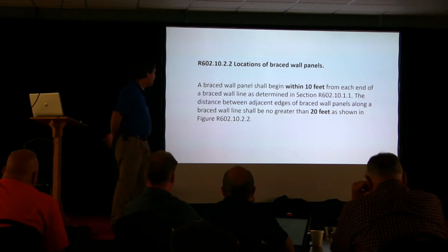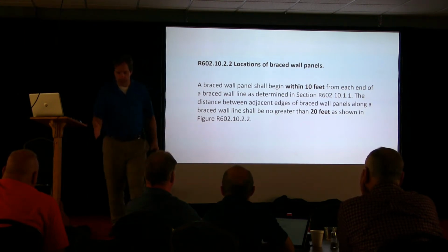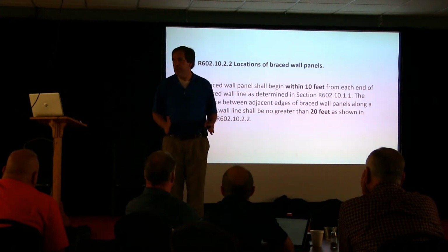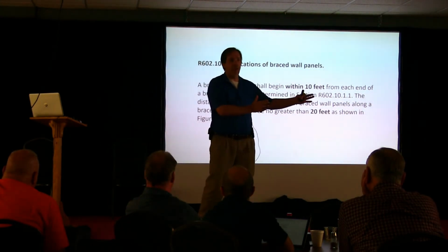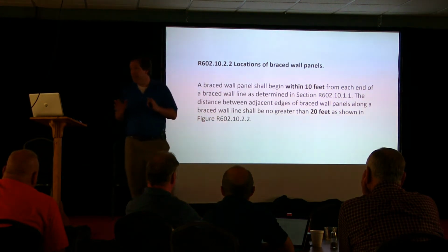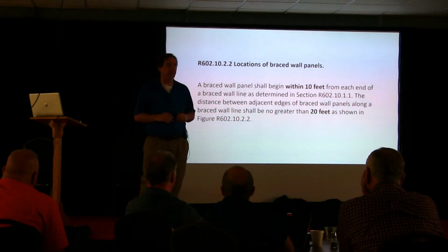Oops. It has to start within 10 feet of the corner. So if this is the corner of our building, within 10 feet we've got to have our first structural brace. Then every 20 feet after that we've got to have a structural brace. Now with continuously sheathed buildings that we're seeing right now, that's a little bit easier to achieve.